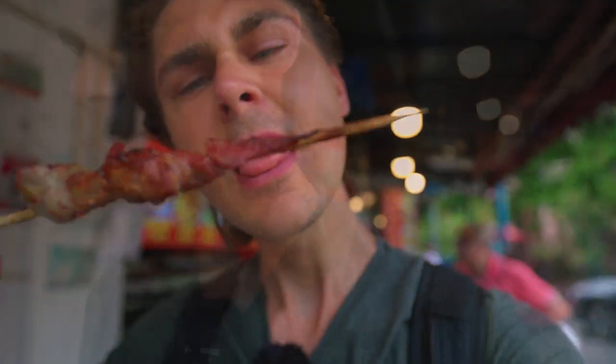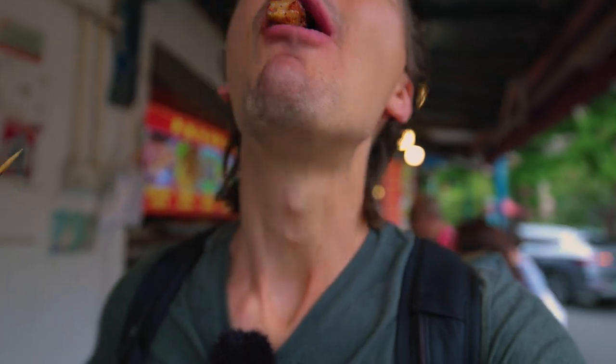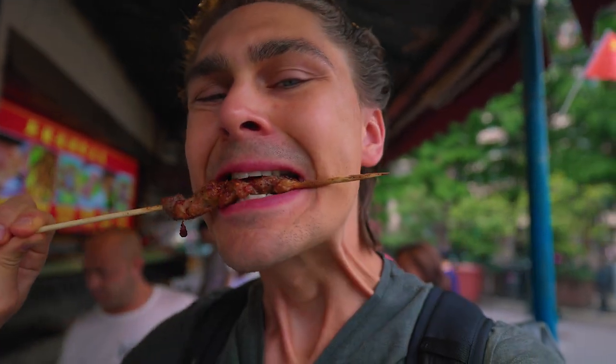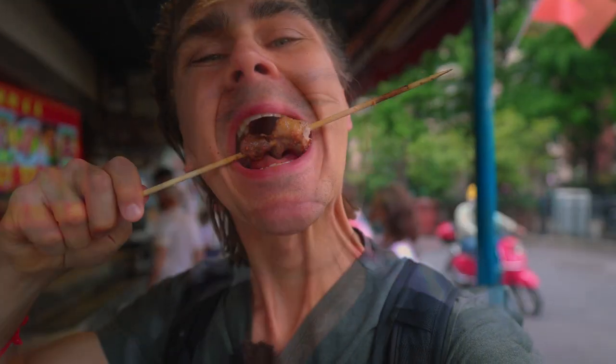Let's have a try. Mmm, straight from the grill. Wow, it's amazing. We have some vibey music in the background. Let's have another one. Mmm. Insane. Nothing beats some fresh Xinjiang lamb skewers in the morning.